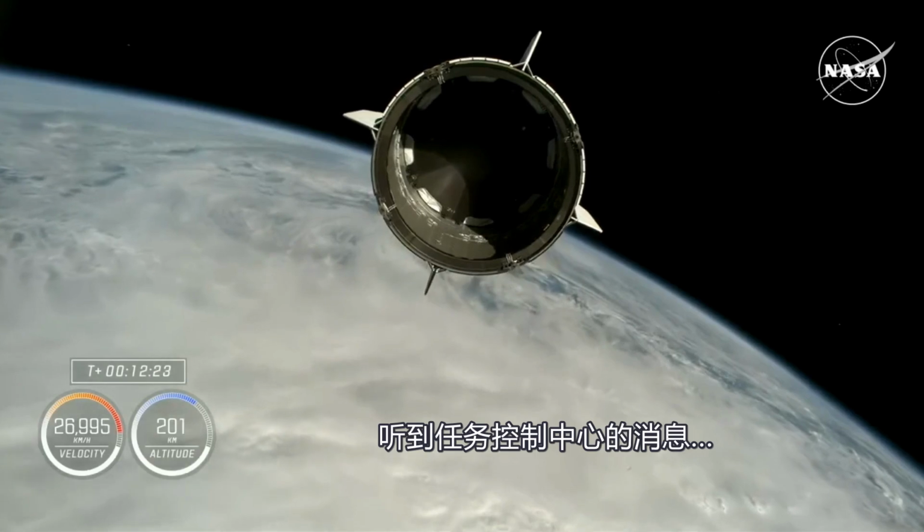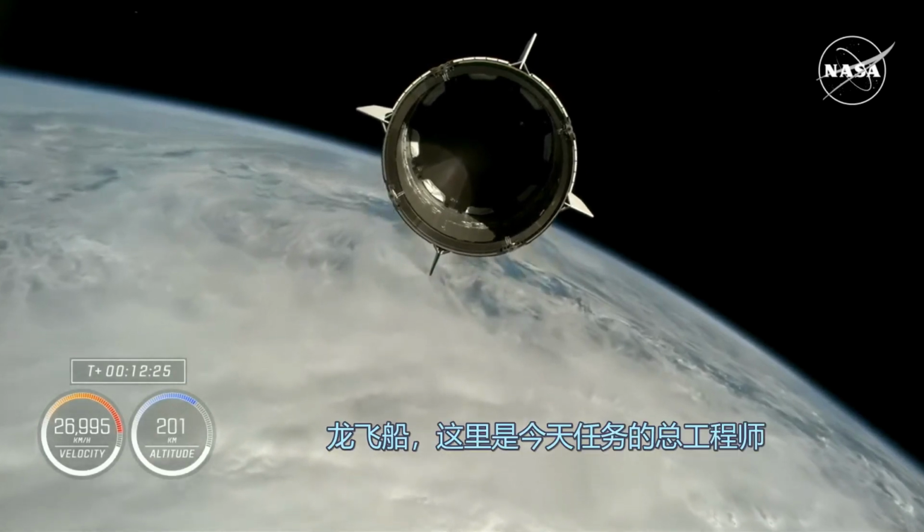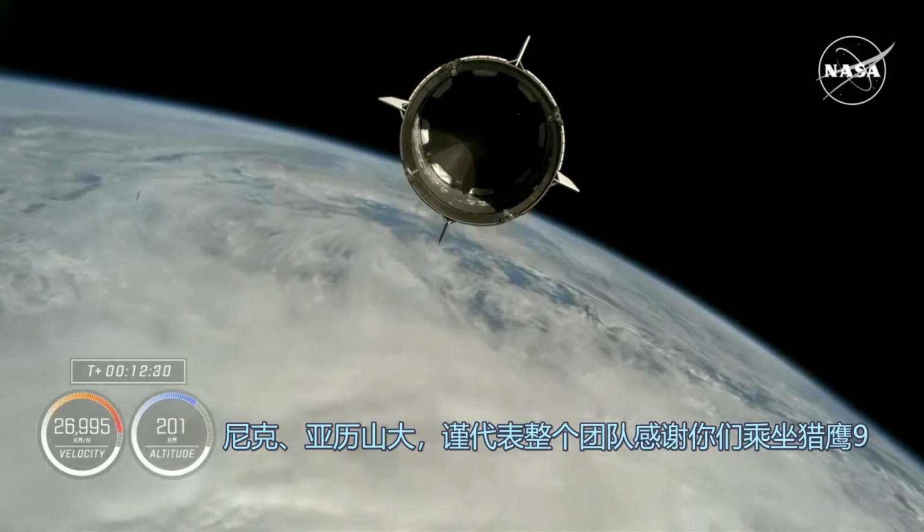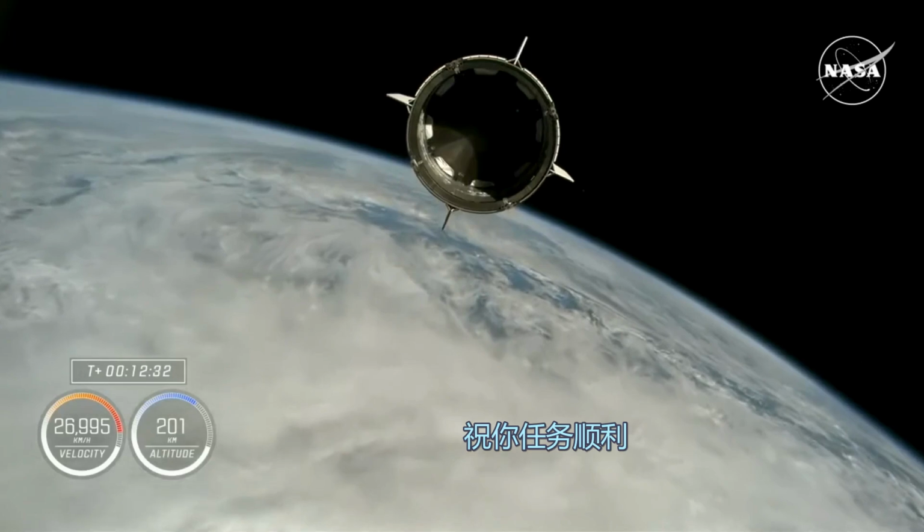There you heard from Mission Control. Dragon, Chief Engineer on Countdown 1. Nick, Alex, on behalf of the entire team, we thank you for flying with Falcon 9 today and wish you a great mission.